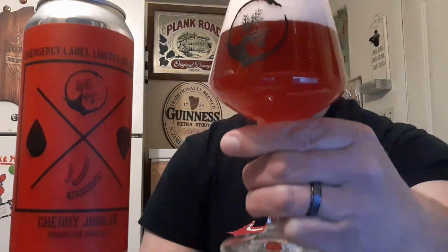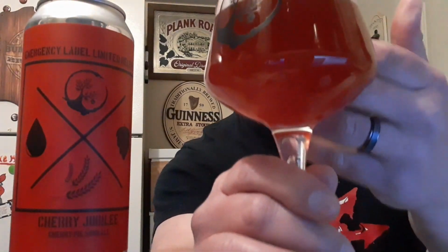Get the proper glassware, the Backyard Brewery Teku, however you want to pronounce the damn glass. Alright, so the head on this has very tight bubbles, kind of a light pink coloration, and the beer itself is a nice cherry red with a haziness to it.